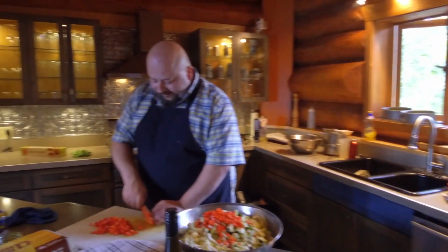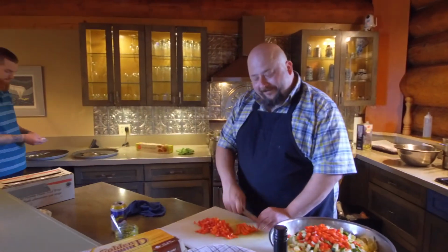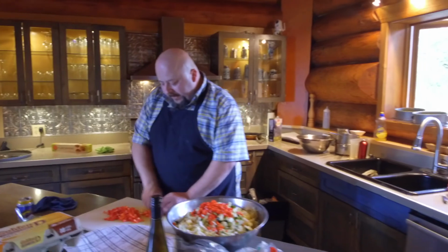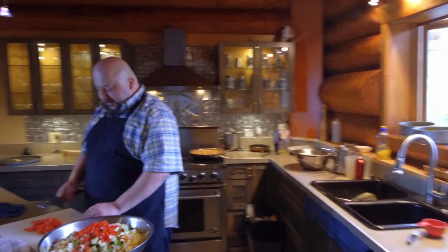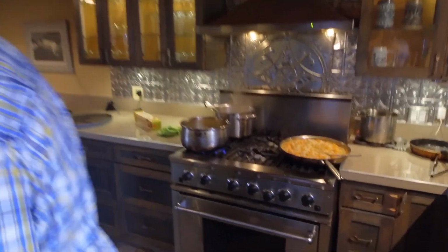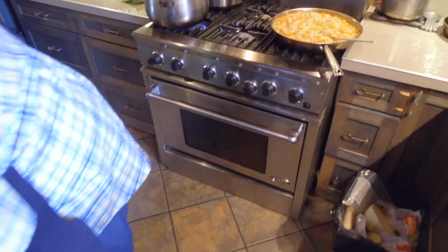How many for dinner tonight? 15 tonight. So are you full tonight? No, not full. But everyone that's staying at the lodge today is eating. Perfect. There's dinner on the stove being cooked. Yes, that's some of it. Some is out on the barbecue.